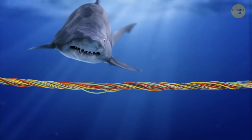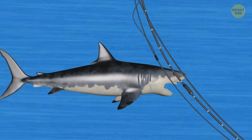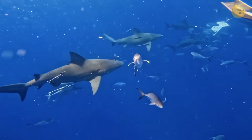But here's the kicker. The strength of the cables depends on how fast the shark is swimming when it decides to take a chomp. So if you see a shark cruising by at top speed, you better watch out for those cables. But wait. We can't blame the poor sharks entirely for the fate of these underwater cables.